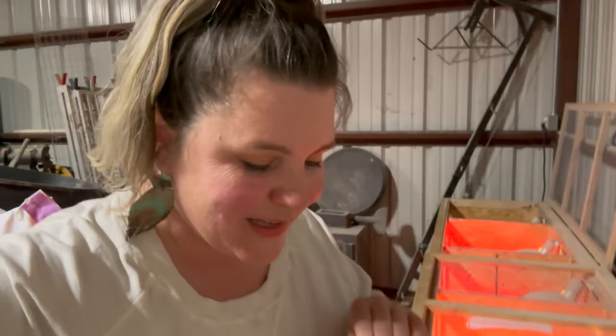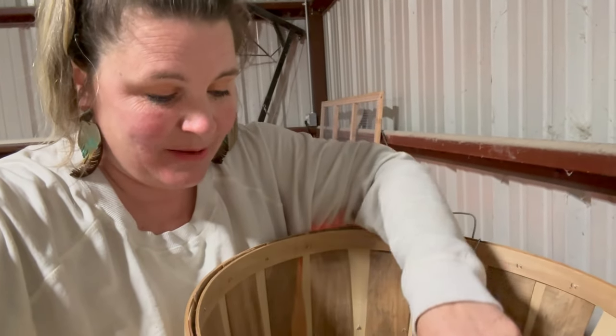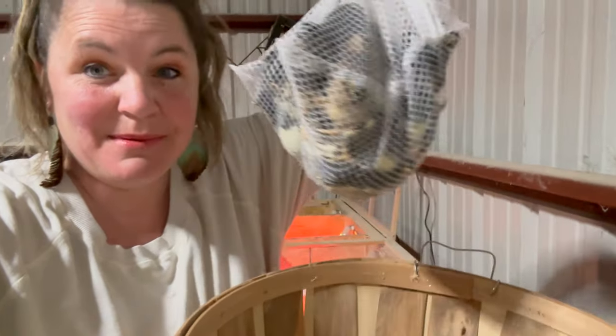Now it is time to grab all those olive eggers and put them in their own pen. I'm just gonna pick up this bag with the babies in it. We are going to take them like this, and we're gonna bring them right over here, and we're gonna put them in their new pen.